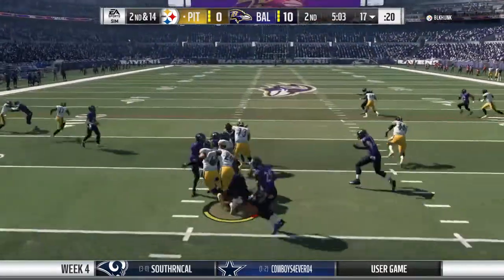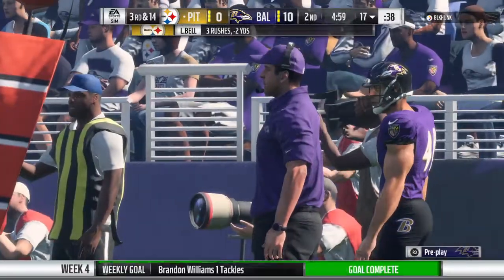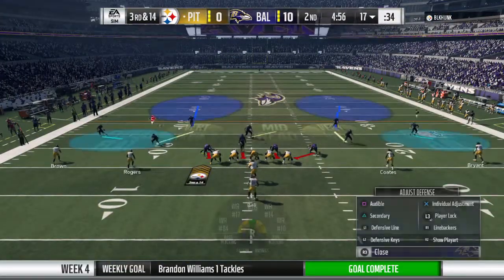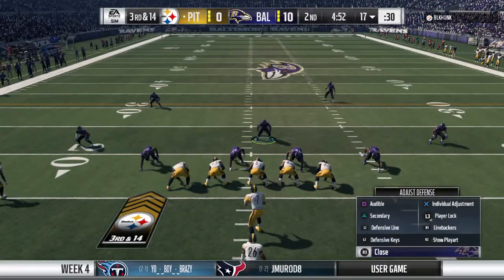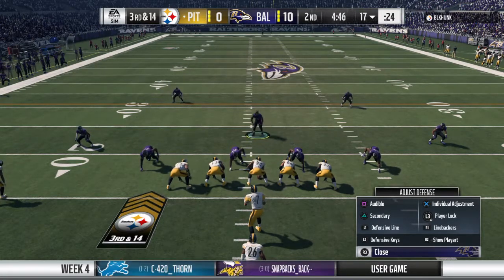On second down, it's Bell. And he is met at the line of scrimmage, and he goes down right there. Calling no gain there, and it brings forth a 3rd and long. No gain on that run, and while this team is down, they're not out of it by any stretch of the imagination. Maybe you just have to think about a different style of running in order to get this guy going.